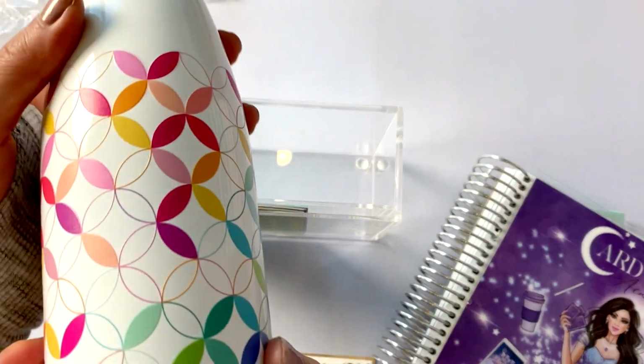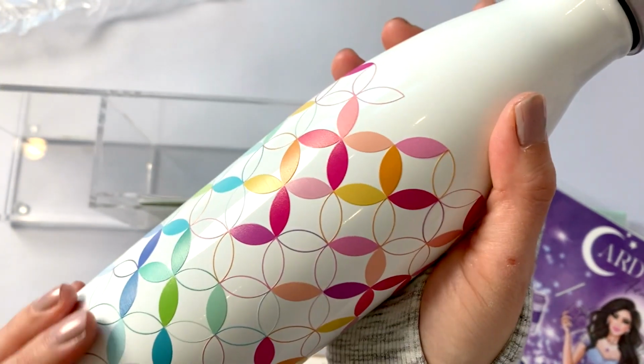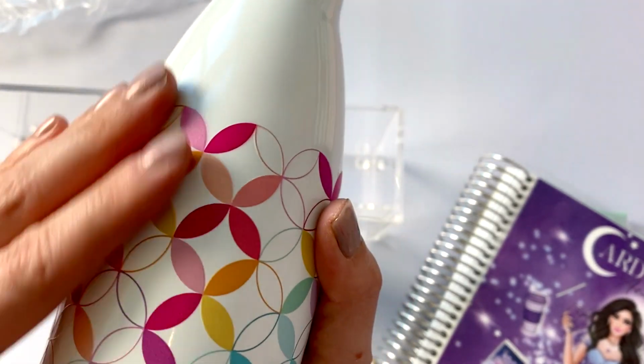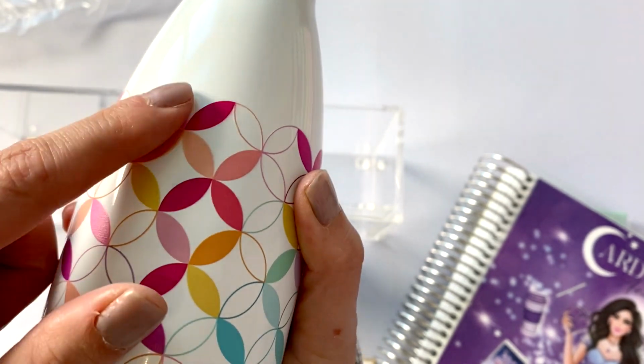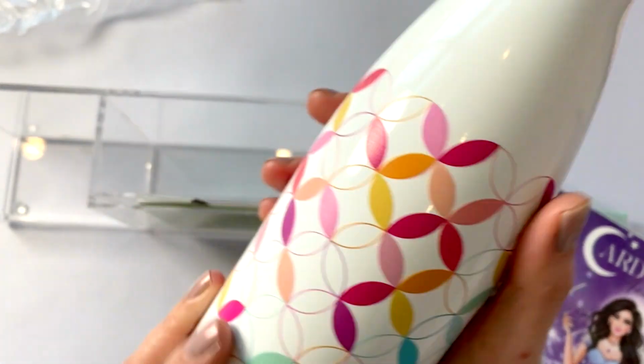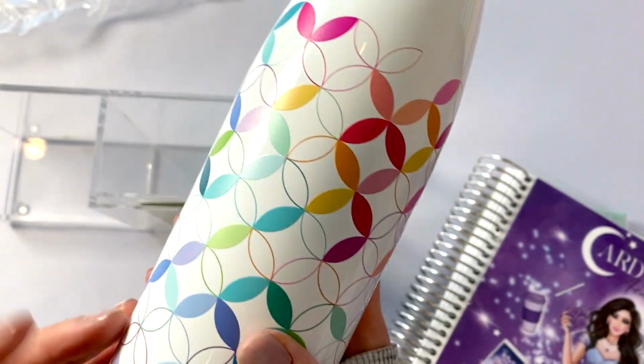Oh, I almost forgot my beloved pretty water bottle, which I can't wait to use. And you can feel, I know you can't feel it, but the paint is raised on here. So I am worried it's gonna chip away. But hopefully it'll stay. But I will report back and let you know.